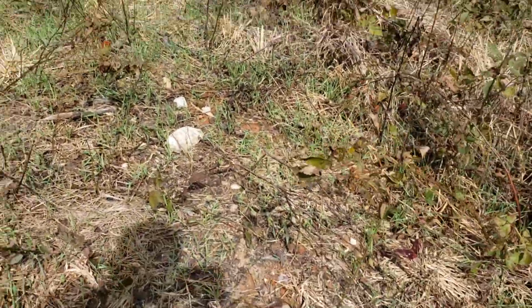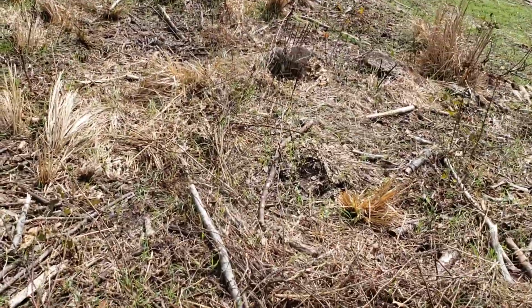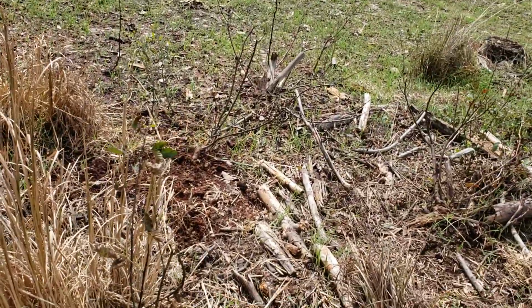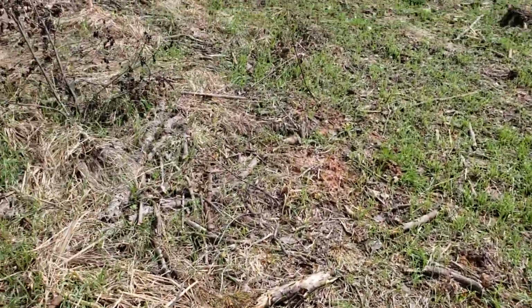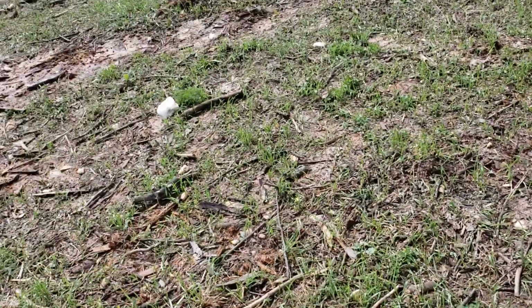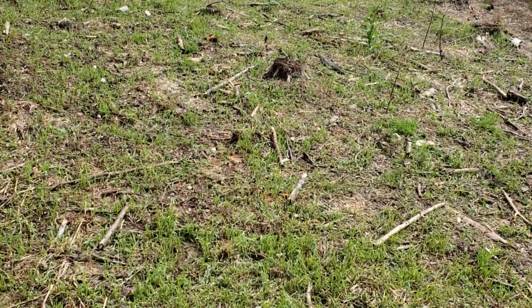So anyways, guys, just wanted to give y'all an update. Definitely impressed with the winter rye, first time ever planting it. I'll keep y'all posted on how the deer do with it. Hopefully they'll continue to feed on it. They've definitely been in here. I've seen some tracks out here, which this ground's still kind of wet. But yeah, I think it looks good considering we're 2 weeks along.